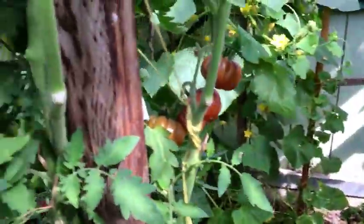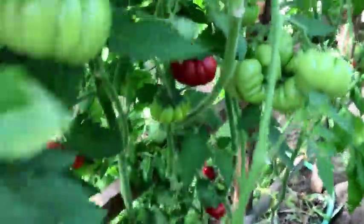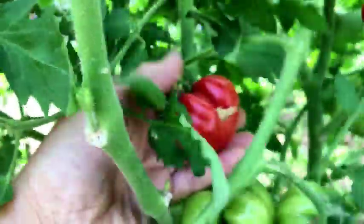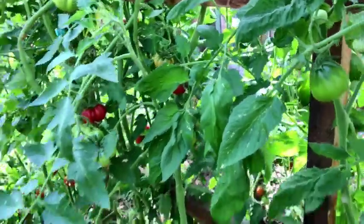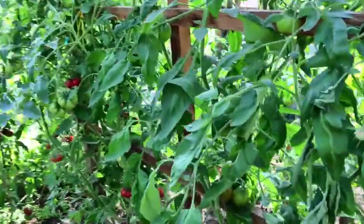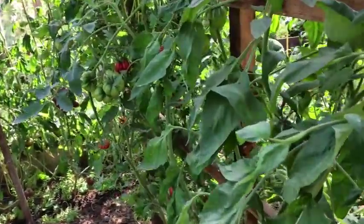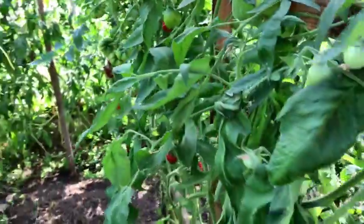And then the Costoluto Genovese, I like them. I love the bright red color of these, but they are definitely getting a lot more tomatoes than last year. I may grow a plant next year. I mean, they do have a wonderful flavor, but I don't know. I might do more focusing on the Romas for my sauces, and then the black brandy wines, which I think will also be great in sauce, and then the vernissages for salads and other things.